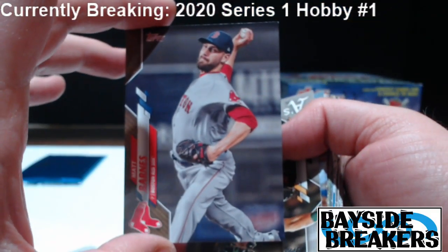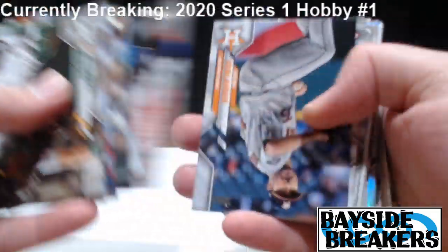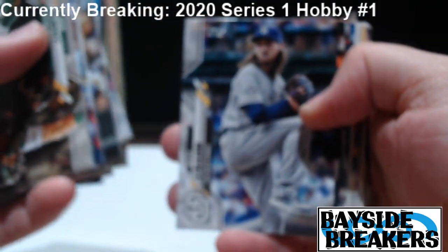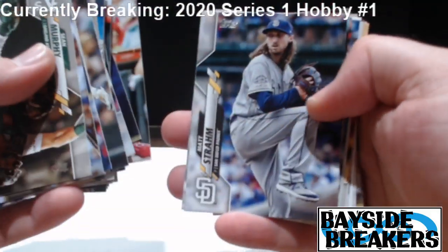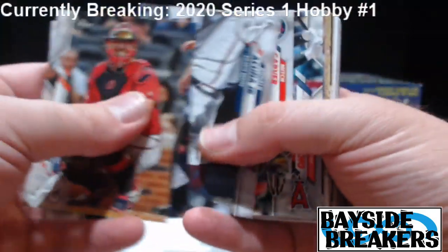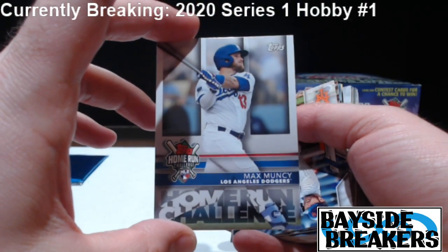I'm at Fenway for the Bo Sox, number two, 2020. Mookie Betts, decade's best. There's a Juan Soto Chrome. Oh, what happened there? Lost focus. Focus. Clemens with the '85. Max Muncy for the Dodgers with the home run challenge.